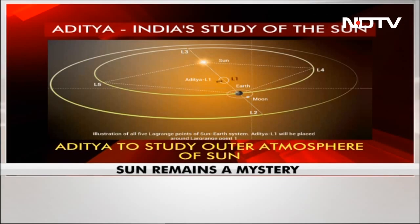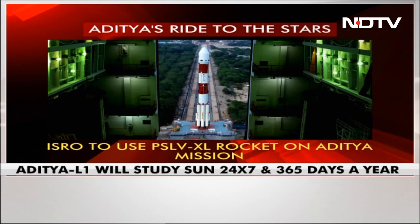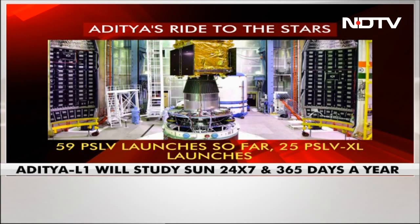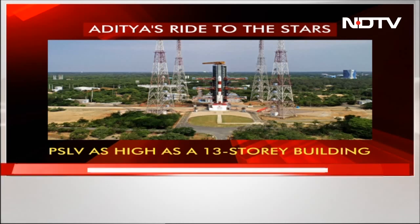But before we talk about what India's Space Observatory Aditya will do in space, we need to talk about how it will get there. And that is through the PSLV rocket on which it is mounted. Now the rocket being used, and you can see it there, the PSLV XL. PSLV stands for Polar Satellite Launch Vehicle. This is the 59th flight of the PSLV and the 25th flight of this variant. The rocket is 44.4 meters high, in other words, as tall as a 13-story building. The PSLV XL has a launch weight of 321 tons.